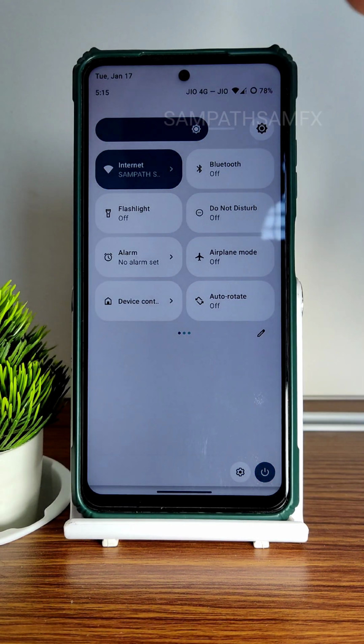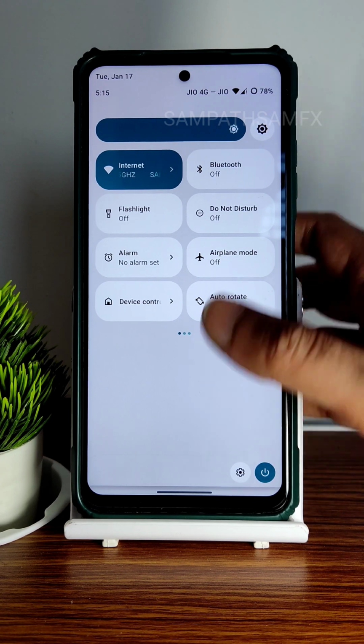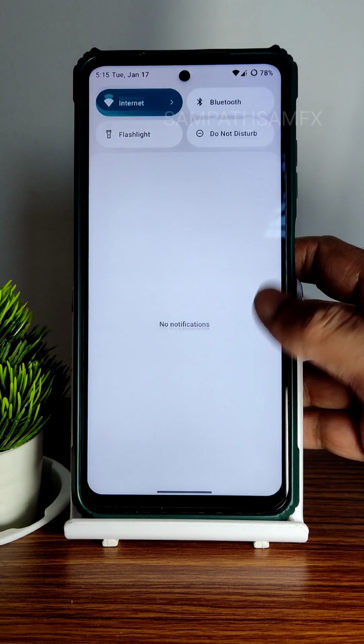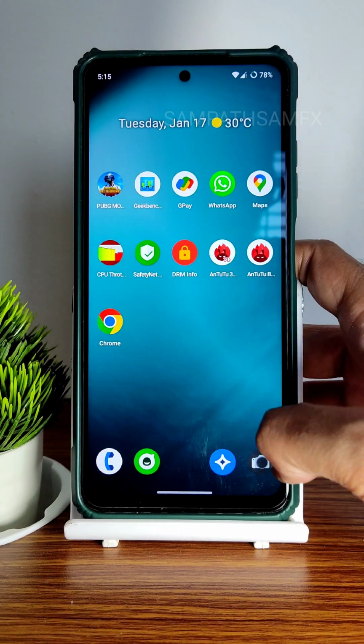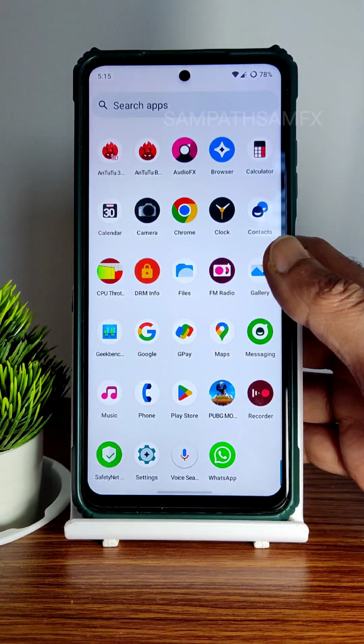And there is this button which is very important for me, at least, the automatic brightness toggle. In many of the ROMs, even in Pixel Experience, that's simply not available. And this is the home screen and app drawer. You can see the smoothness in the UI is as good as any other Android 13 custom ROMs.